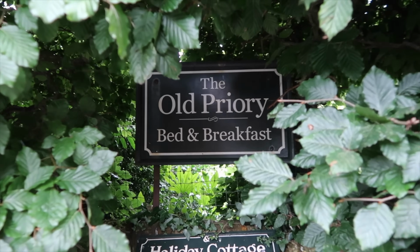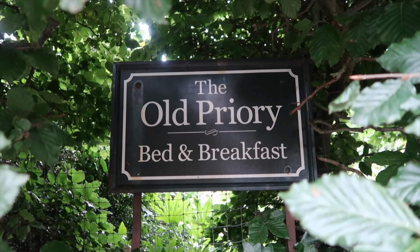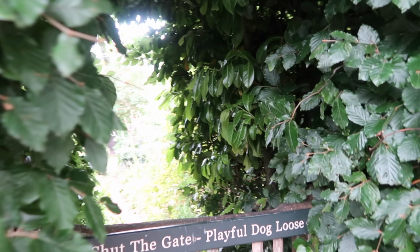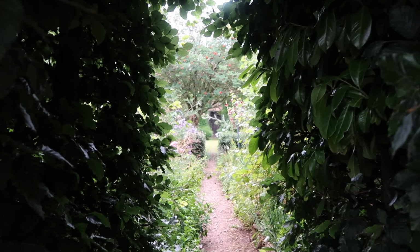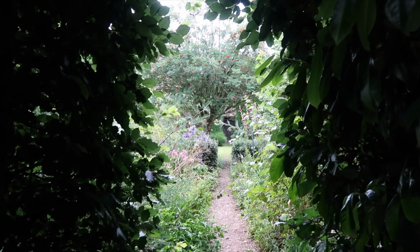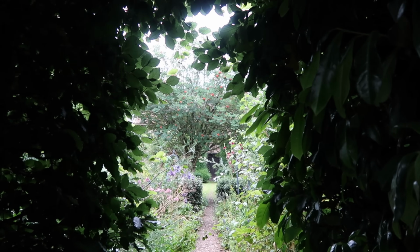There's a bed and breakfast called the Old Priory and also a holiday cottage. Sadly, you can't really see the house, but the garden looks wonderful. That looks stunning. I have to check out their website and link it for you.